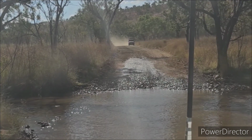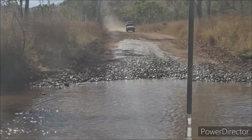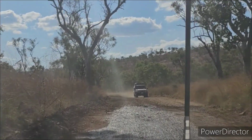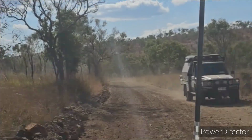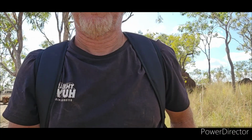Another creek crossing to do, just a little shallow one. Here we go. We're at Bells Gorge car park. We're about to do the 2k walk up to the gorge, and then we'll see what goes on in there.